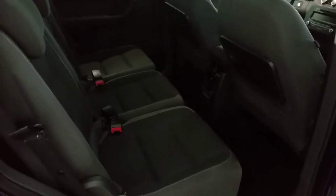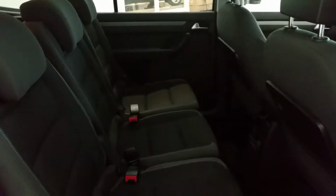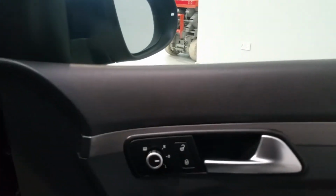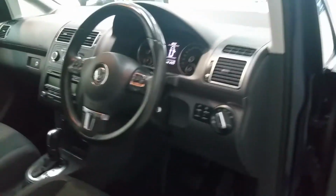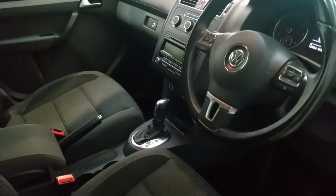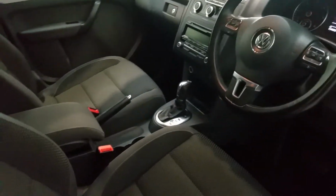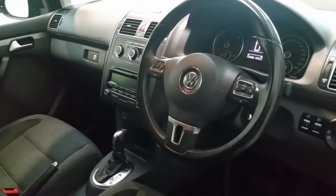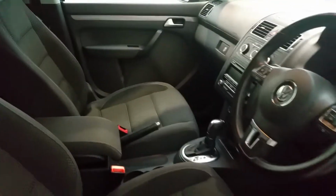This vehicle includes a host of optional extras, including front and rear electric windows, electric mirrors, there is a 12-volt socket in the middle of the car, we have some tables as well, ISOFIX. Moving on to the front of the vehicle, we have central locking, heated wing mirrors, automatic lights, multi-function steering wheel, Bluetooth, auxiliary port, and overall this vehicle is in great condition.